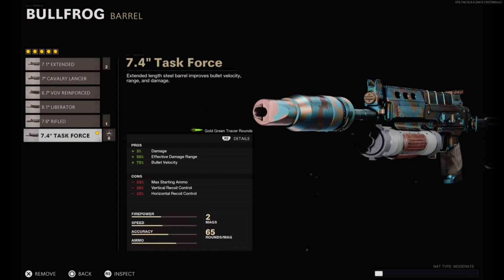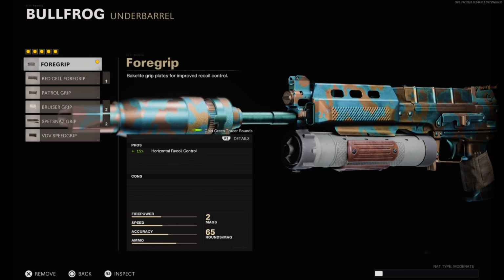And again, we still lose some vertical and horizontal recoil control, but I feel like the Bullfrog is one of the easiest SMGs to control in the game, so we're not really going to worry about that too much. On the underbarrel again, I am on the foregrip for a plus 15% bonus to the horizontal recoil control. Now that'll obviously wipe out the horizontal recoil control con from the Task Force barrel, which will leave us with a negative 13% in the vertical recoil control when it's all said and done. But like I said, the recoil is pretty easy to control on the Bullfrog.